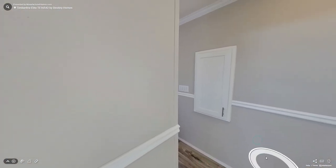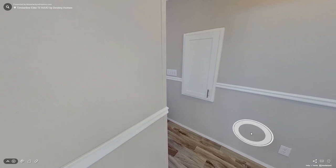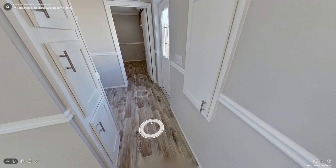And right there straight ahead, you would have your electric box, which would be behind that cabinet. So I thought that was very clever too. It's a perfect way to disguise your electric box.